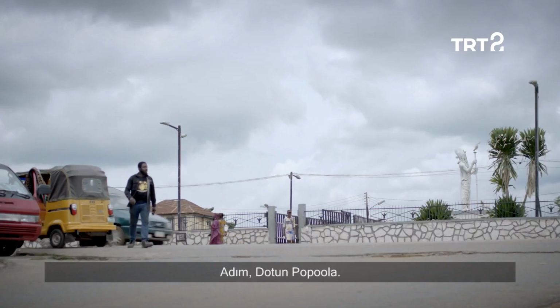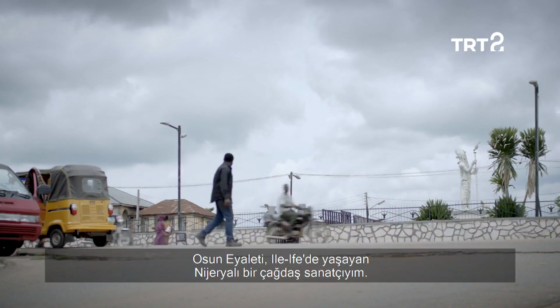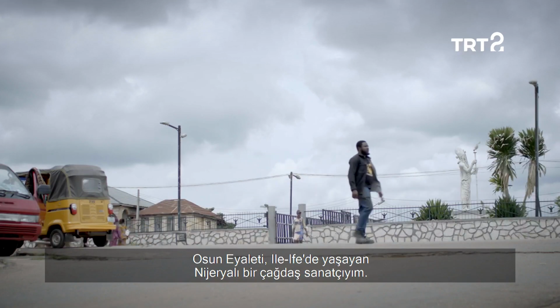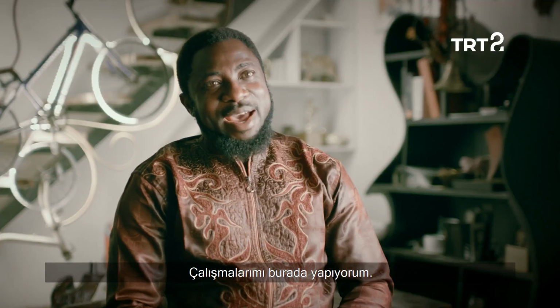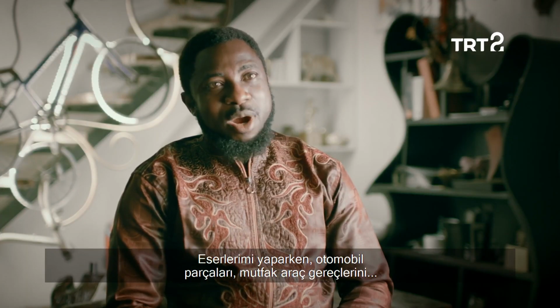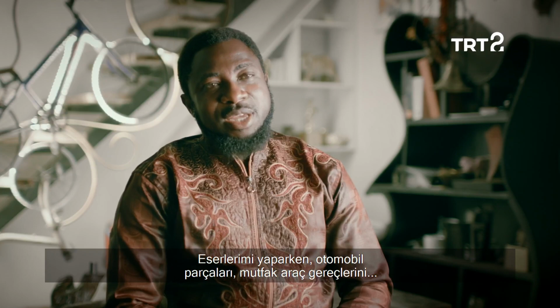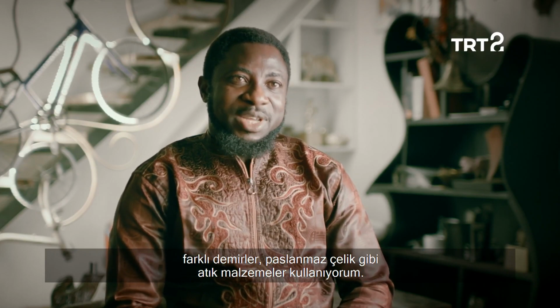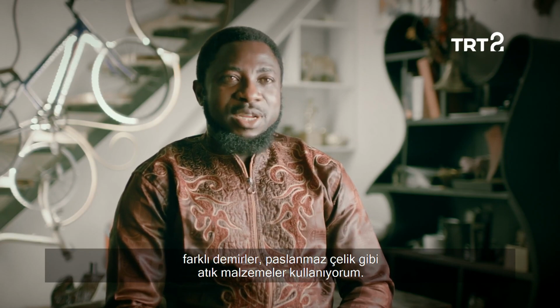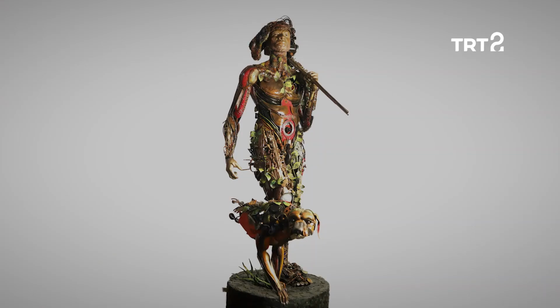My name is Dotun Popoola. I'm a contemporary Nigerian artist based in Osun State, in Ile-Ife. And this is where I create my works. I do my works with discarded materials from automobile parts, kitchen utensils, and different ferrous and non-ferrous materials.